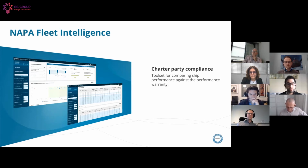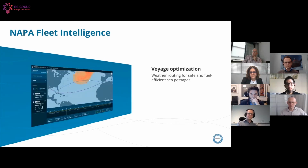Of course, charter party compliance is a very big topic in this business. So looking at performance from a performance warranty point of view and providing analytics on that, because we have the data, we can combine it in a system like this. And also, of course, the weather routing and weather optimization from port to port, combining the weather and the vessel performance, we can create very accurate and highly optimized routing alternatives for the captains and ship operators alike, based on the data that is available.